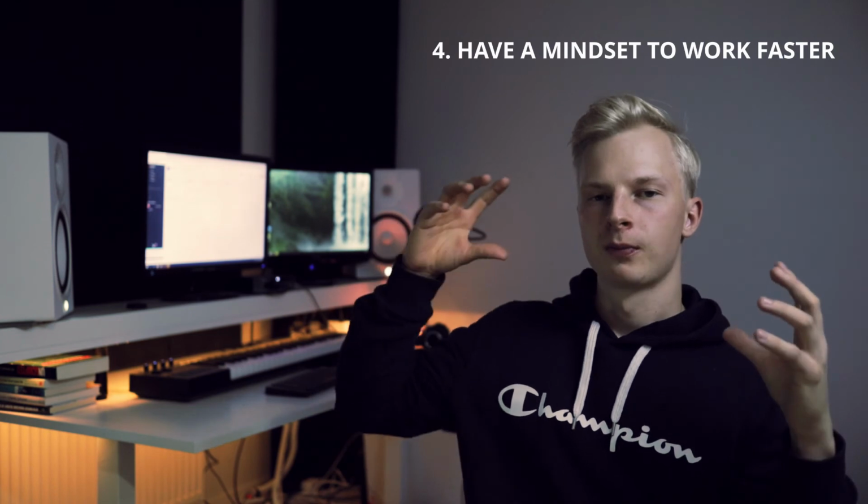And the final tip about producing faster is the mindset. You have to consciously decide that today you are going to work a little bit faster. Everything doesn't have to be perfect, and actually you have to kind of train yourself to work faster and make those decisions faster. So by deciding to work faster and also doing that often, your brain learns to complete certain tasks faster and skip stuff and stay focused.